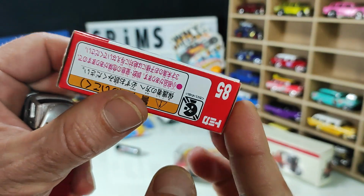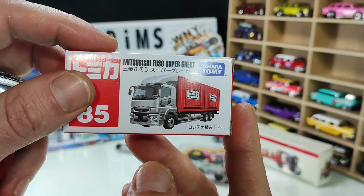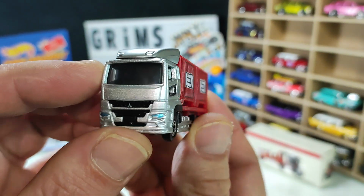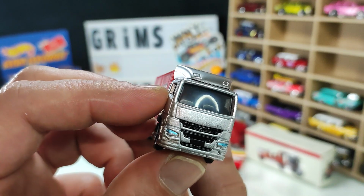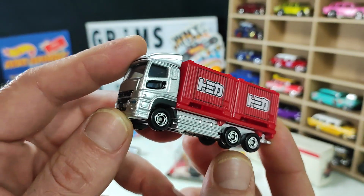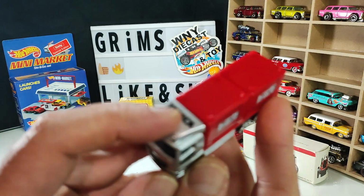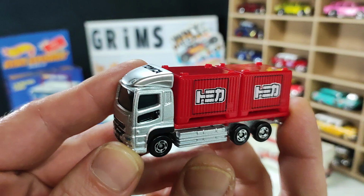Beautiful little. I love that they do this still. Very nice. Hey, here's our Fuso truck. I gotta say the silver looks really nice. And it's the same model as a couple I already have, but I don't know, feels like it updates it. It's the first one I have that has the Tomica branded across the top there.